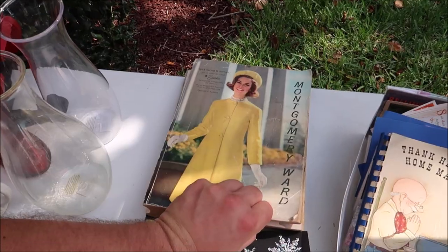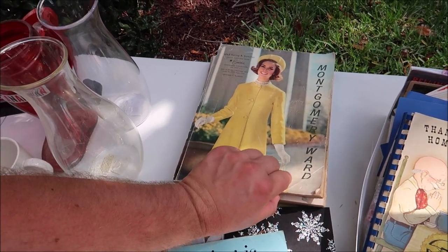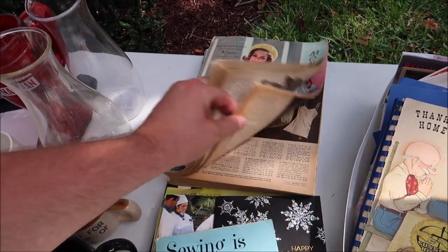This is the good stuff. We're now in an area where we can just walk around to several different yard sales. Like, we don't have to drive around, and I like that. There's some really awesome old advertisement books from Montgomery Ward here, 1963. And look, they've got some Disney clothing, Walt Disney inspired Thumper sister sets.